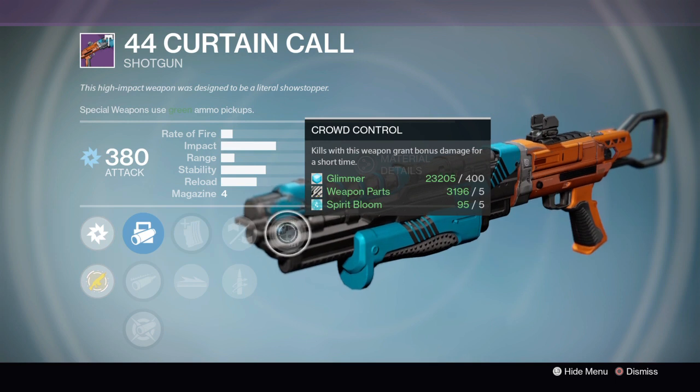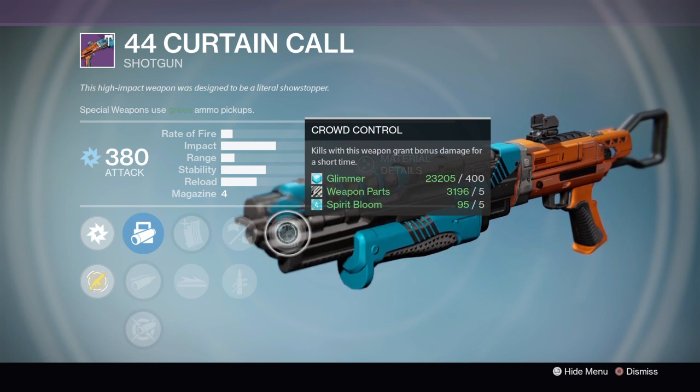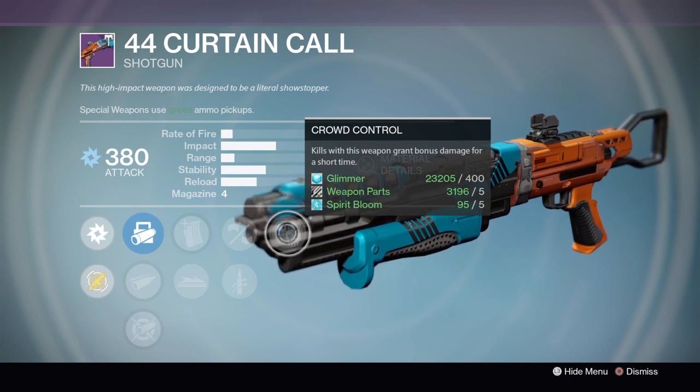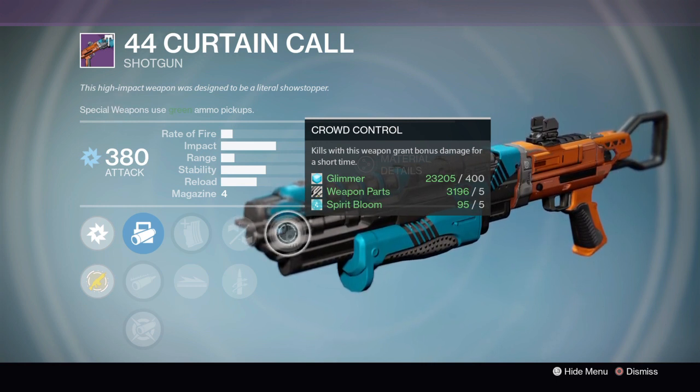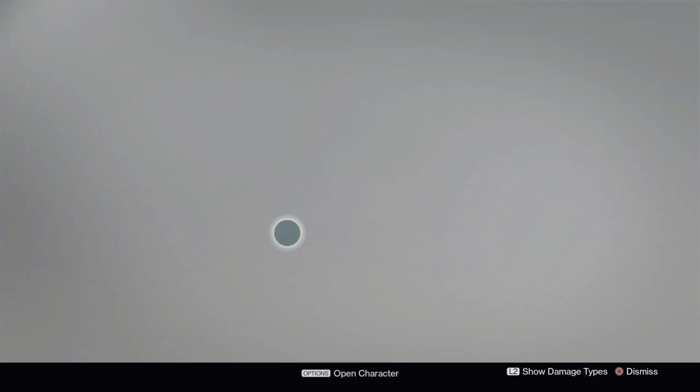But for those players out there that just hate using sidearms or fusion rifles, a shotgun is your next best option. And a lot of you out there enjoy shotguns. And if you like shotgun rushing and you can play it safe, then the 44 Curtain Call for this week is just for you. So here you go. Really good option for you to purchase this week.